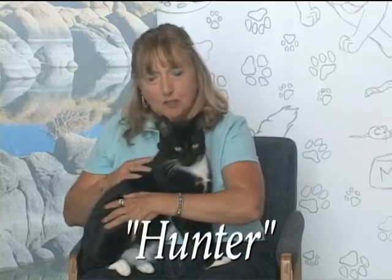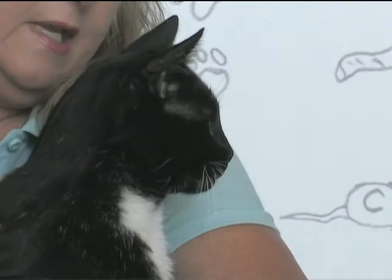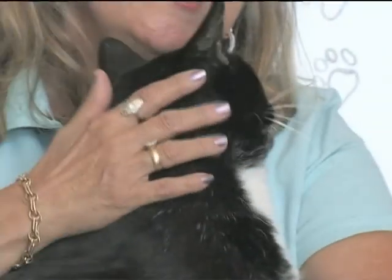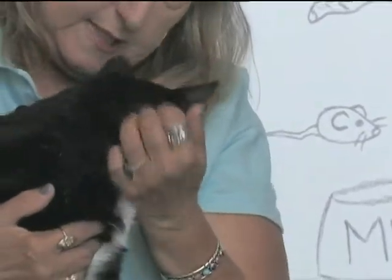I would like to introduce to you Hunter. I think he's around 3 years old. He is a neutered male, a black, short-haired tuxedo kitty. He was returned to us. He is FIV positive, which means he cannot have any other kitties in the home.